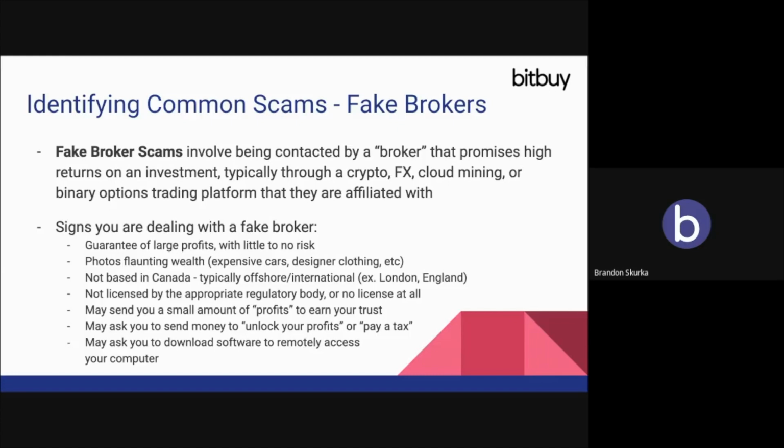And then one last point is they may ask you to download software to remotely access your computer. Never, ever, ever download anything that gives anyone else access to your computer. That's a major red flag, and you definitely don't want to download that.